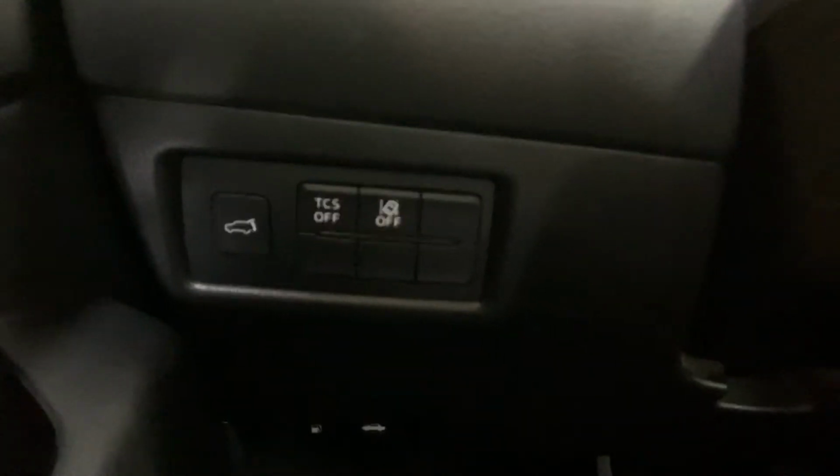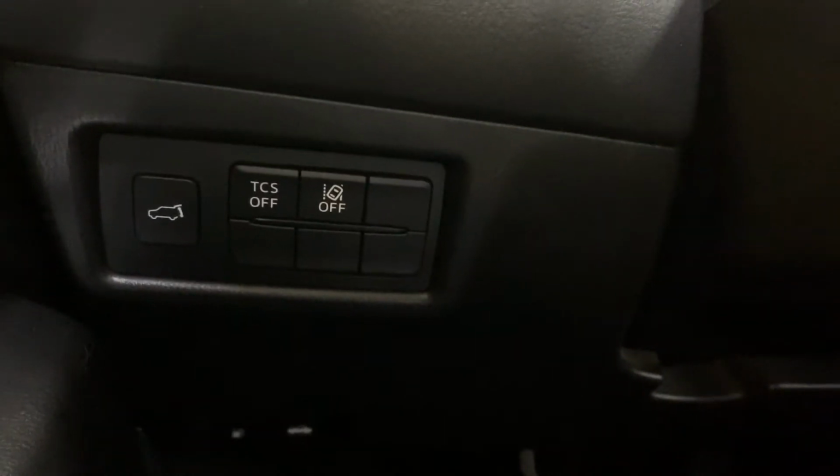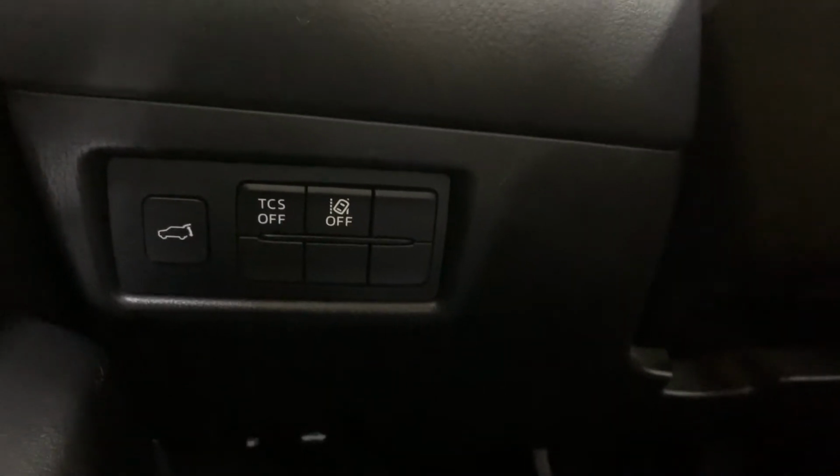Down here, we have your power liftgate. TCS is your traction control system toggle. Then we have your lane keep assist button there. That's the one I was pressing that was making the lines disappear and reappear.